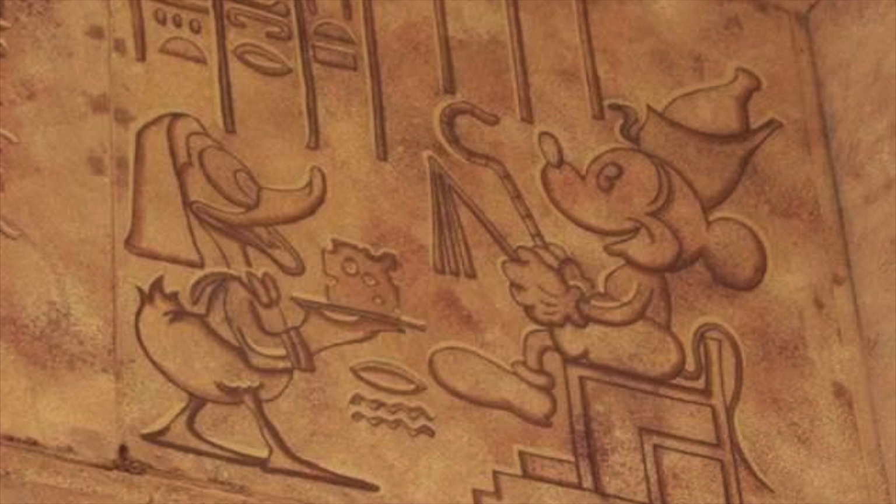But that's not all. Check out Donald Duck and Pharaoh Mickey. Very sneaky, boys.